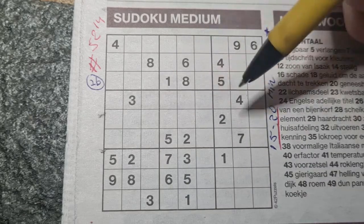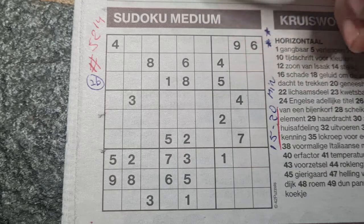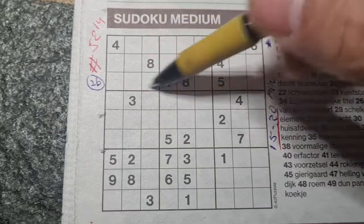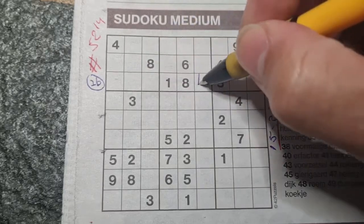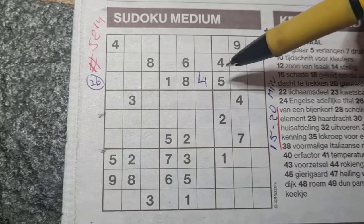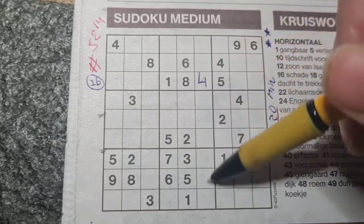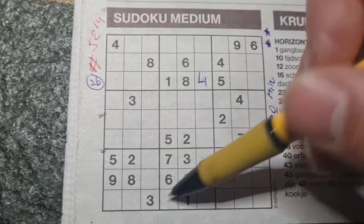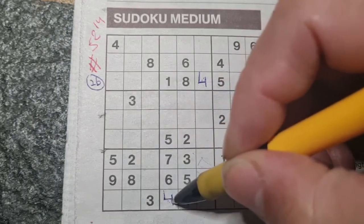Alright, let me see which number I can pick. How about the 4 in this row? 4 in the second row. So in the third row, the only place left for the 4 should be there. 1, 2, 3, 4 are the missing numbers in this big square. One of the missing numbers is 4. We have a 4 in this column. No 4 in these 3 boxes. So 1 box left for the 4 should be there.